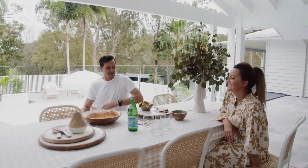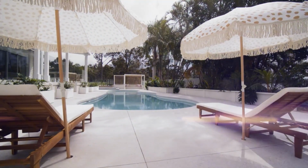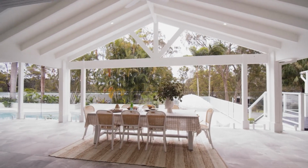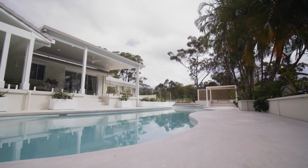Oh, look at this. Look at that pool. Do you remember how old it was? Yeah, there's a beautiful flow from the inside to the outside now, and everything connects. All the spaces work really well together.